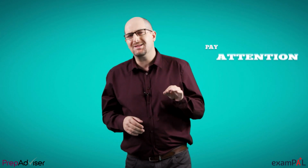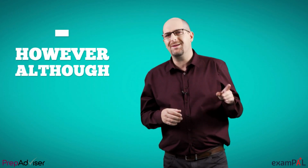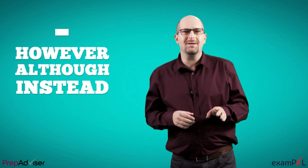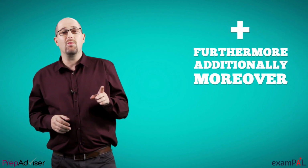To do this, it's extremely helpful to pay attention to the connecting words. Negative connectors, such as however, although, and instead, signal that one idea contradicts or weakens another, while positive connectors, such as furthermore, additionally, and moreover, signal that one idea builds upon or strengthens another.